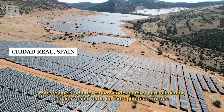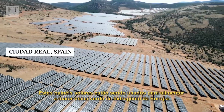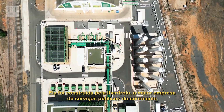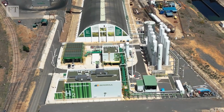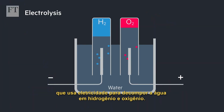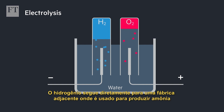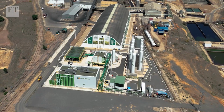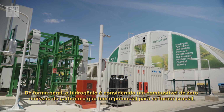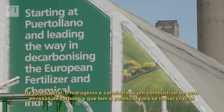These solar panels are being used to power the biggest green hydrogen plant in Europe. It's been built by Iberdrola, the continent's biggest utility company. The solar electricity powers a process called electrolysis. This uses electricity to split water into hydrogen and oxygen. The hydrogen goes directly to an adjacent factory to make ammonia, which is used today mainly in fertilizer, and is widely seen as a potentially crucial zero-carbon fuel.